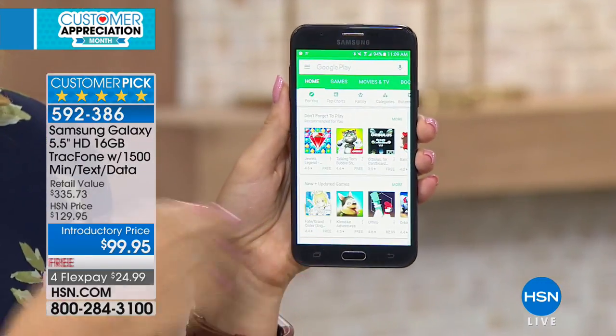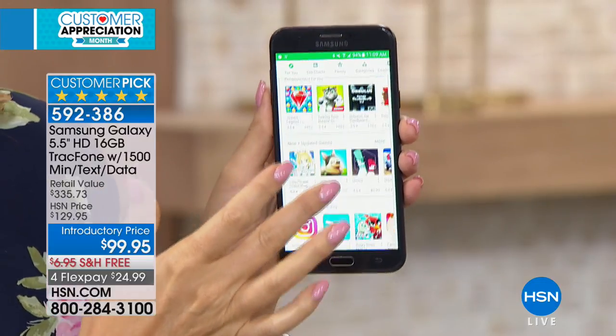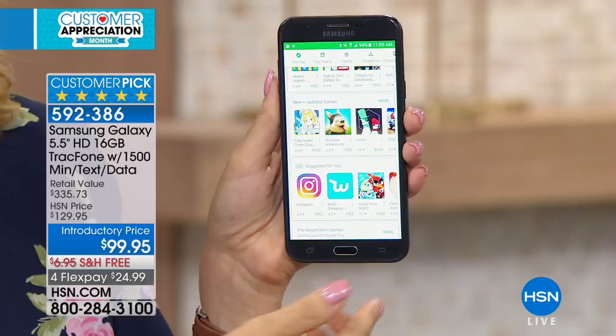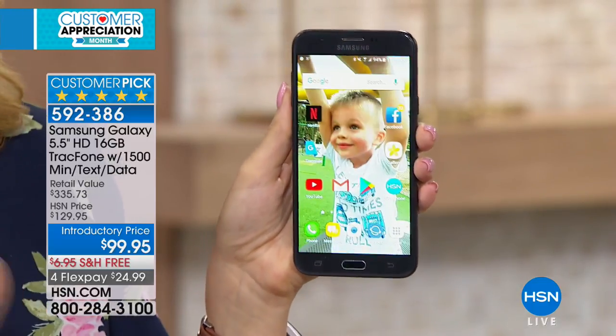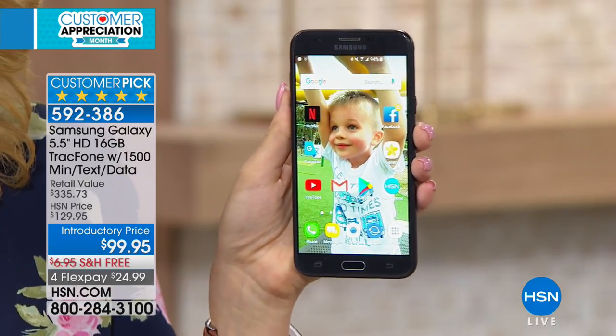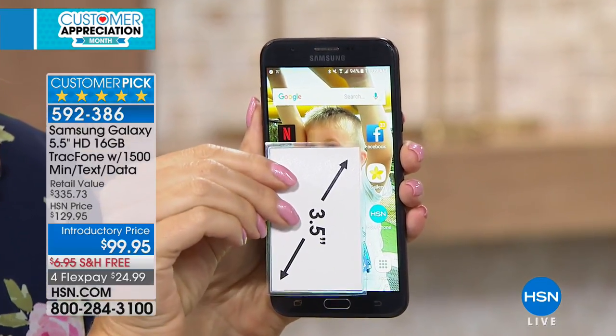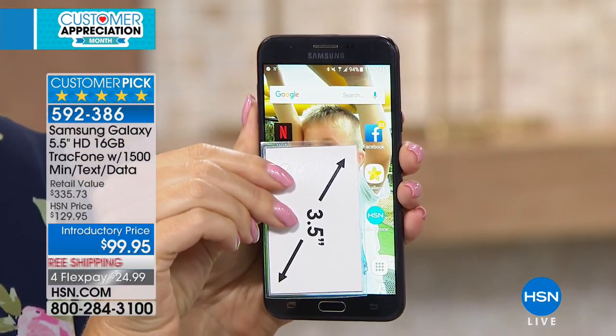So you're going to be able to go in and download all of your favorite apps. You can play games if you like Words with Friends, whatever it is you're into. You'll be able to do that. And then I want to show you the high definition screen also because this screen is so gorgeous. This is a highly superior, upgraded screen compared to a lot of the screens that you see out there.